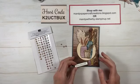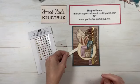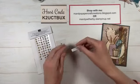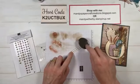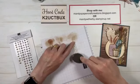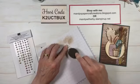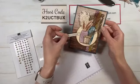So, is the sentiment label cardstock a different color to the circle? No? Oh, actually, yes. It is vanilla. Thank you for bringing that up. It is vanilla, but I didn't brush over it. Good point. I better do that, because otherwise it'll look odd. I need to brush it over with a little bit of the crumb cake ink because we distressed everything else with the crumb cake ink. Thank you, Amber. I totally forgot about that. I'll just put a little bit of this over the top so that it looks the same color. Let's see. That blends in a little bit better.